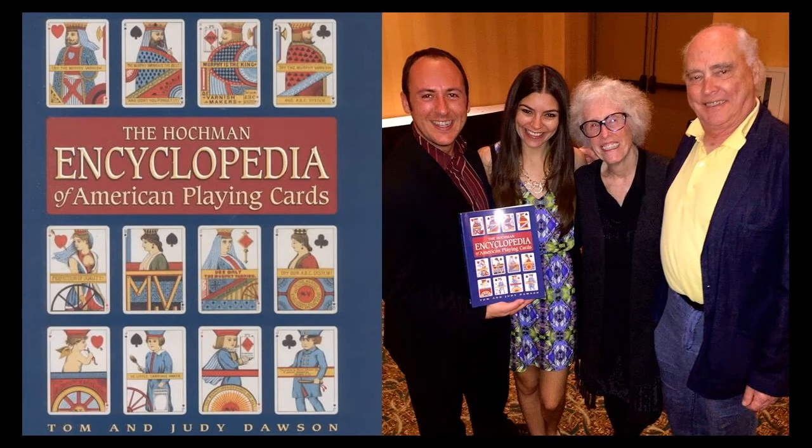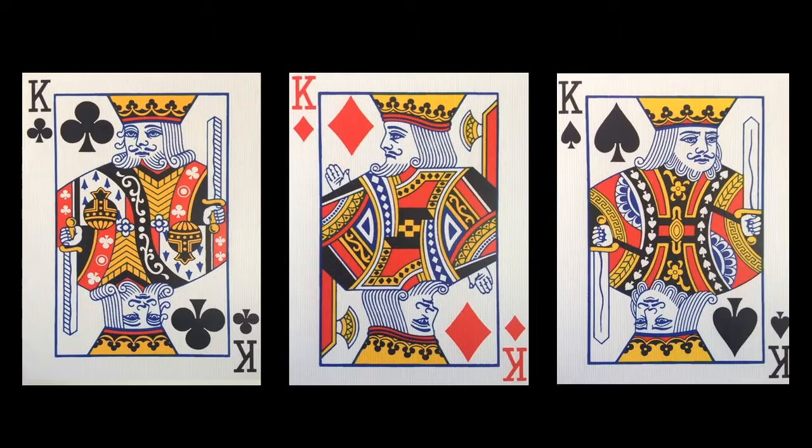Now, I have my own collection of cards, and some of these findings come from the Hockman Encyclopedia of American Playing Cards. I got to meet the authors, Tom and Judy Dawson, shortly before Tom passed away this year. Their book offers facts, opinions, and, quote, speculations, as do I. So let's speculate. Let's take a close look at the kings.